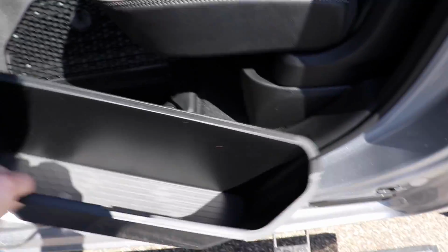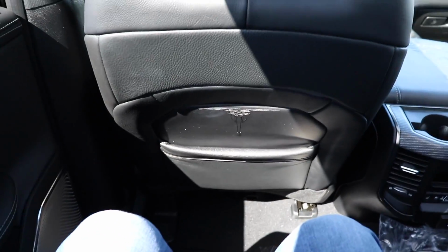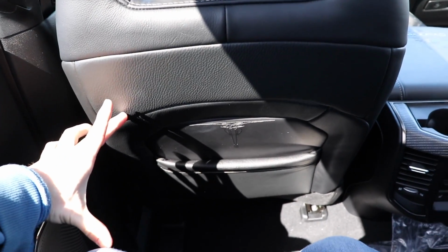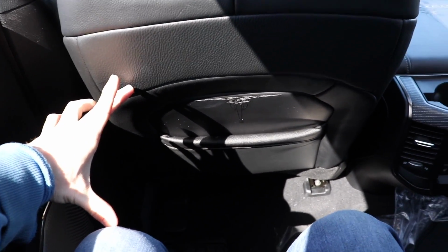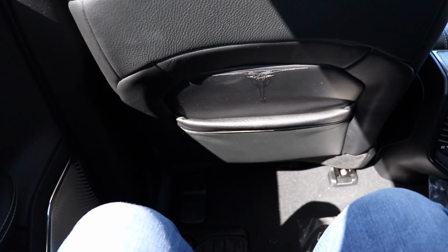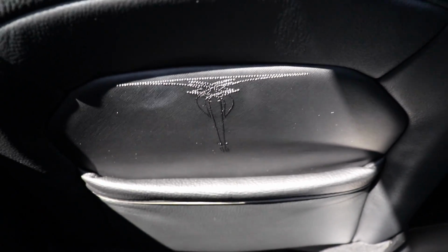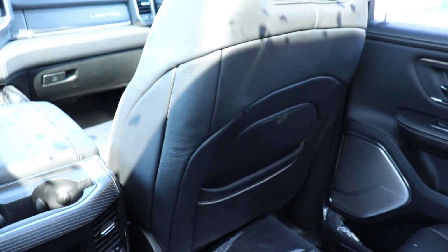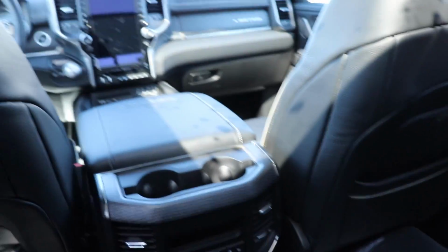And it's cool, you can take these out and wash them out, so if you want to put ice in there or something like that, you can. Getting in with these steps, again, extremely easy. Holy cow. You have tons of room in this vehicle. I'd say I probably have 8 to 9 inches of legroom between me and the driver's seat. You do have storage behind both driver and passenger seats as well.